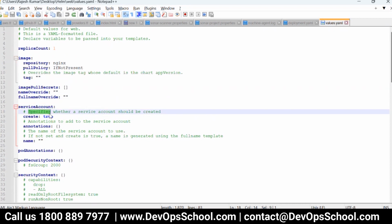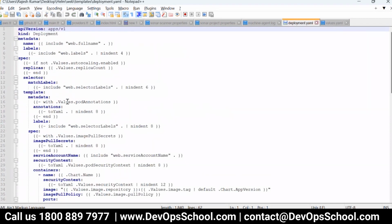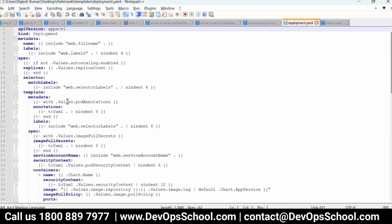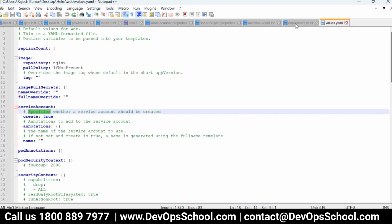Where to use it? Then you open deployment.yaml and you see these lines here. If you have an understanding of Python Jinja templates or something, you will understand a little bit faster. It's the templating concept: in Python we have Jinja, in Go we have templates, in PHP we have Blade. It's a variable. So here you declare the values and variables, and here you are calling that variable.